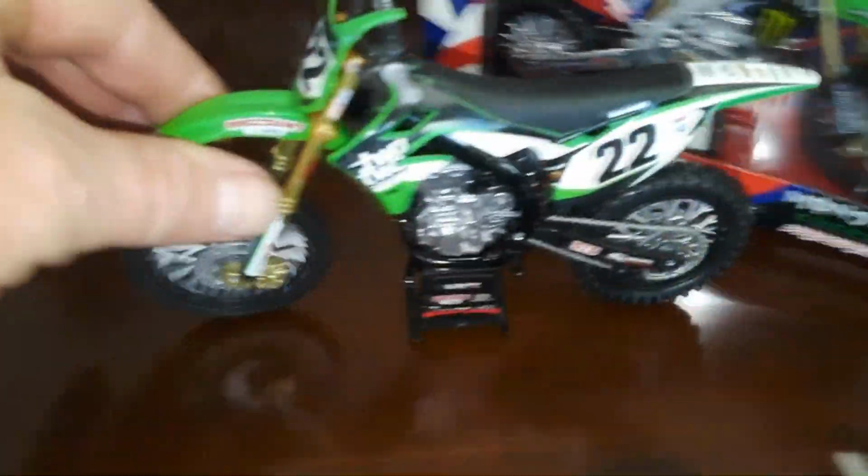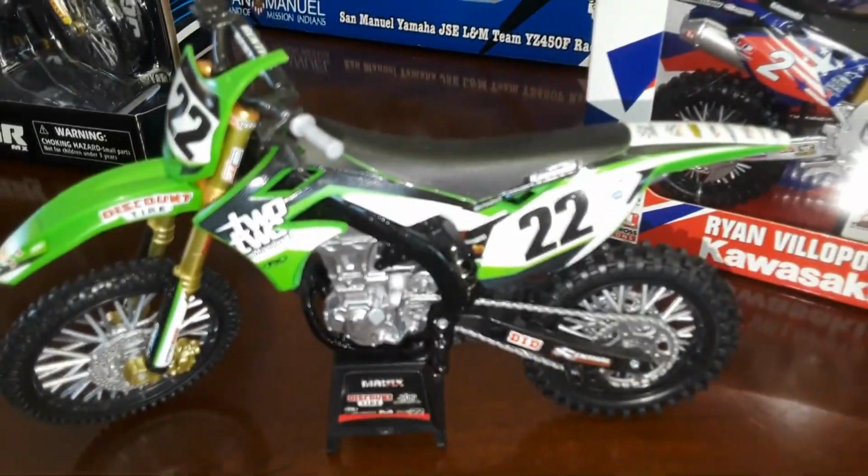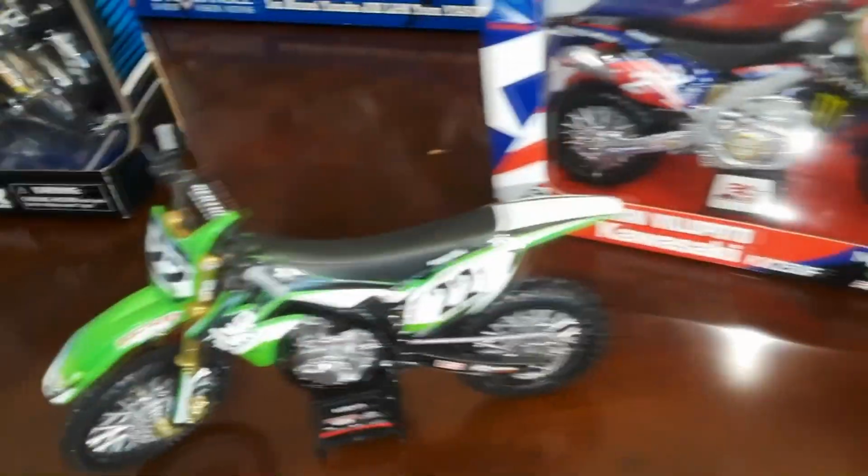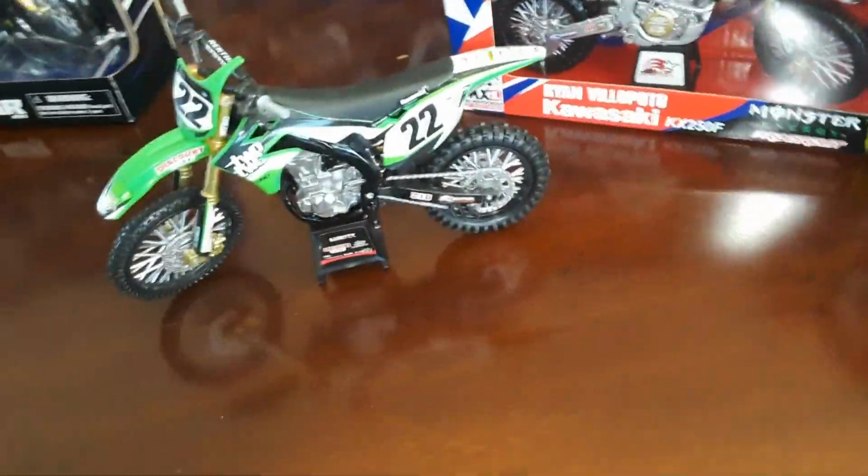Alright guys, so we've got the little Chad Reed bike here. Beautiful bike. 22 Motorsports Chad Reed. He's on Suzuki this year. Maybe his last year, he said, but we'll see. Move this out of the way.